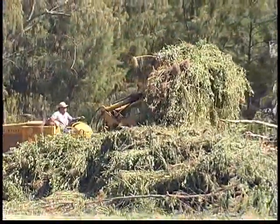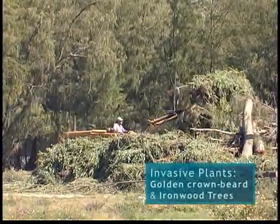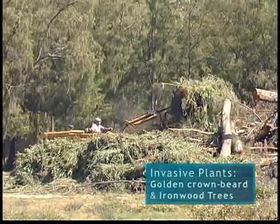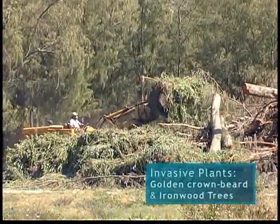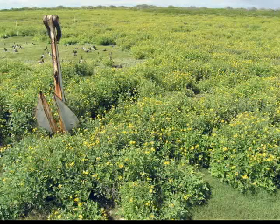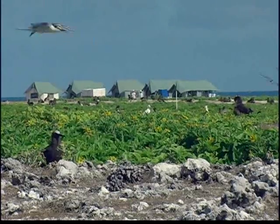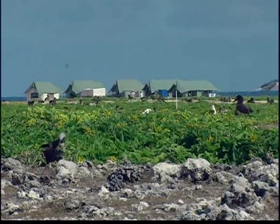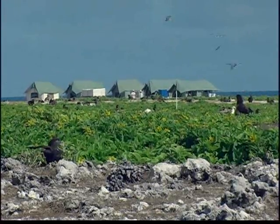Golden crownbeard, or Verbesina encelioides, has proven to be one of the most invasive weeds ever introduced to the northwestern Hawaiian Islands. Verbesina was accidentally introduced first to Midway and then to Kure Atoll by the U.S. Navy more than a half a century ago. Recently, Verbesina was again, unintentionally, introduced to Pearl and Hermes Reef from Midway Atoll, where it's having the same devastating impact on Southeast Island.